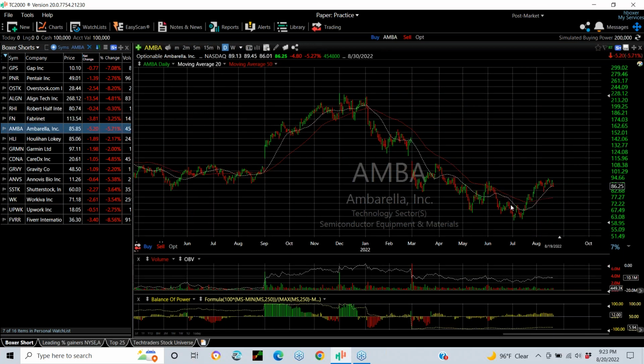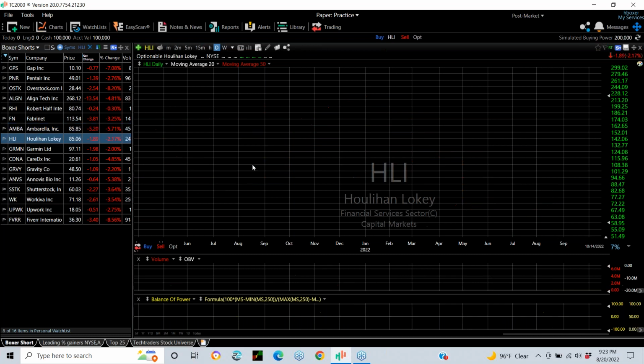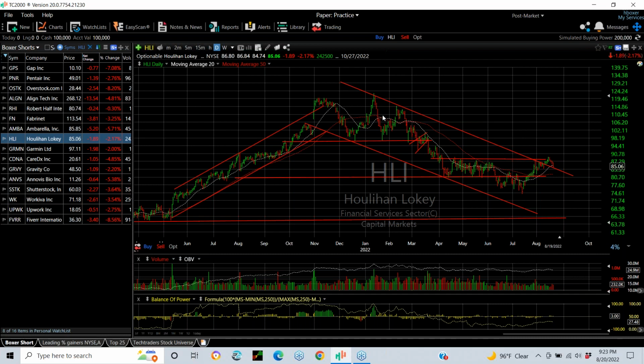Ambarella trying to bounce back after multiple waves down, but it needs to break back out above 94. HLI, same thing. A lot of these stocks have come down and rallied back to resistance. A lot of resistance is right there. If it rolls over, you're going to see this back to 81.75 and maybe even as low as 65.